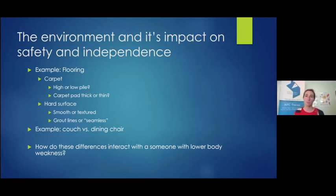The other example is a couch versus a dining chair. When you try to stand up from a couch that's nice and soft and squishy and comfortable, a lot of the strength that you're using to move your body ends up being translated down into the couch. If you're sitting on a couch right now and you push your hand down into it, the couch itself is going to squish. So the force you're using with your hand to push yourself up is not going into pushing you up, it's going into squishing the couch. That makes it much, much harder to stand up from a soft surface, particularly if that surface is low. It requires a lot more muscular strength.